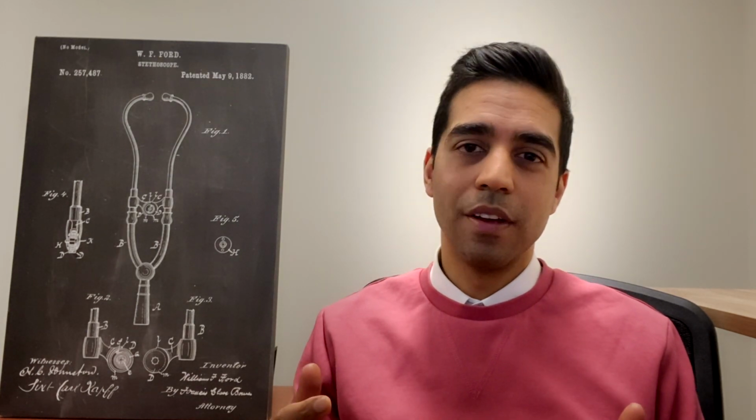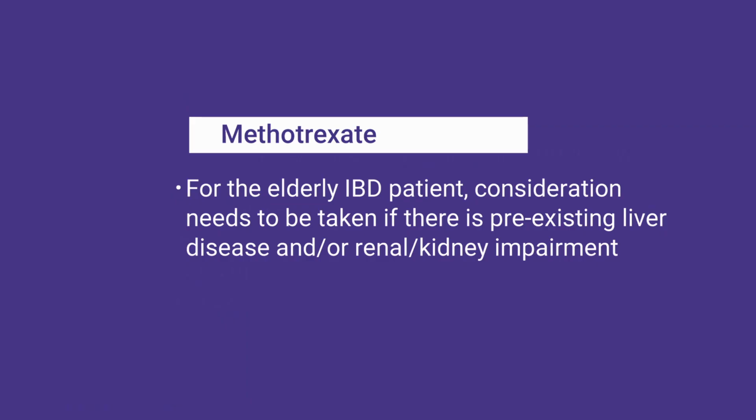The fourth medication we can talk about is methotrexate. Very briefly, methotrexate use in the older IBD patient population needs to take into consideration if the patients have pre-existing liver disease and/or renal or kidney impairment.